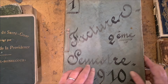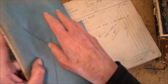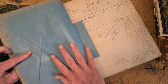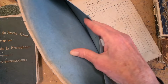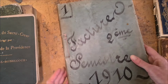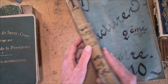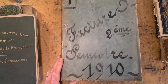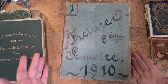What's even cooler about this thing is it was bound to a cover where somebody just hand folded this cover. Now there's a pocket, and you could put stuff in the pocket. And it's bound with a stab binding. So this just knocks my socks off. Quite the thing.